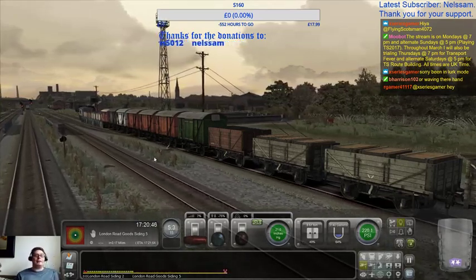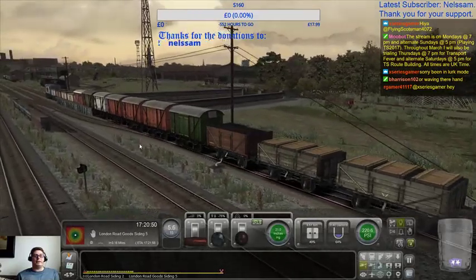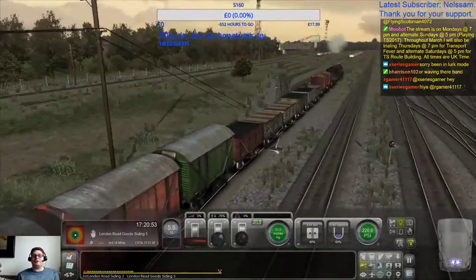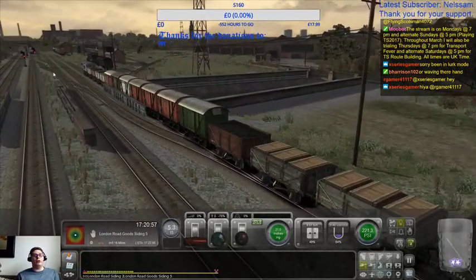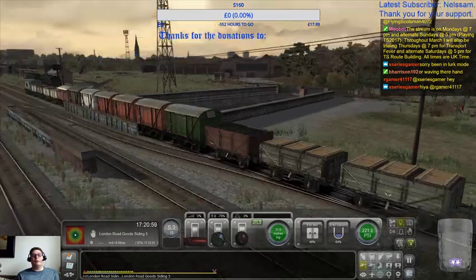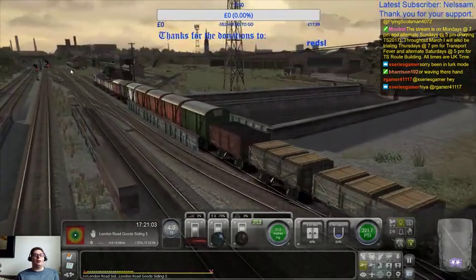Or waving their hand. Yep, that's the other way they do it. But I've specifically seen it done with the flags, with the two flags. It was pretty cool to watch, because I've often wondered on a long train like this, where they're backing it into a siding, how do they know when it's clear?